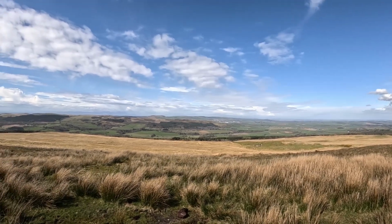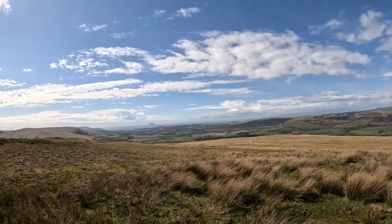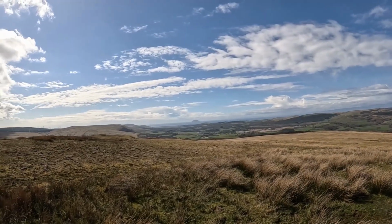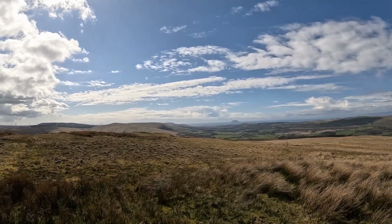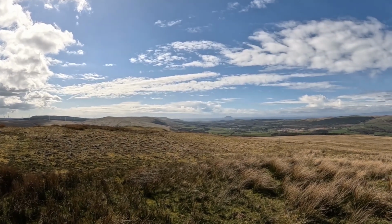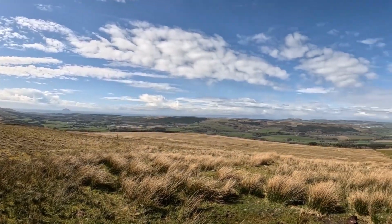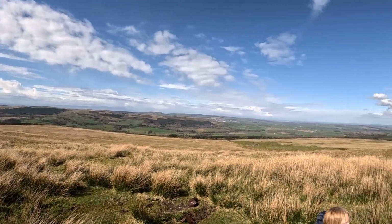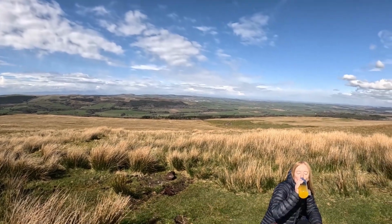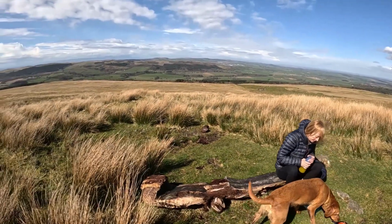It's absolutely cracking up here, so it is. A wee wind just keeps you cool. Back over to the west here, you can just make out Girvan. It's actually a great view, you can practically see the whole of Carrick up here, so you can. We'll get some lunch, then I'll put the drone up and get some aerial footage, but a lovely walk.